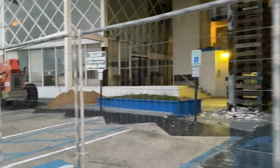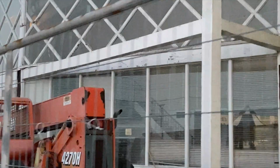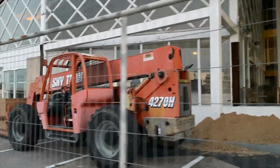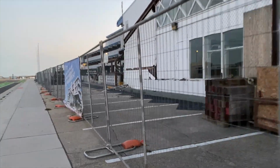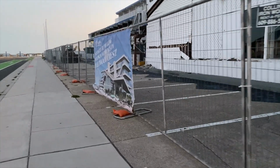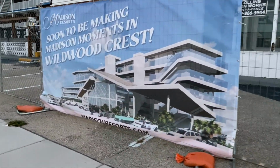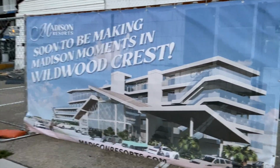A lot of dumpsters in here. Moving down, you can see they really haven't done anything with the lobby just yet. Kind of looks exactly the same. Just going to walk down a little bit. They actually added in this new poster out front. Soon to be making Madison moments in Wildwood Crest. It's pretty cool. I like that.